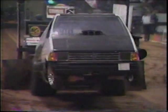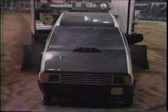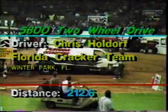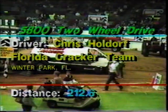Here we come. Gator Country's Chris Holdorf, the Florida Cracker. He's coming down the track. He's looking good. He lifts nice. The back tires are biting in. He's getting a good bite. He's coming close. This is going to be close for the lead. The '87 van from Winter Park, Florida for Chris Holdorf, 2:13.2, and he takes the lead.